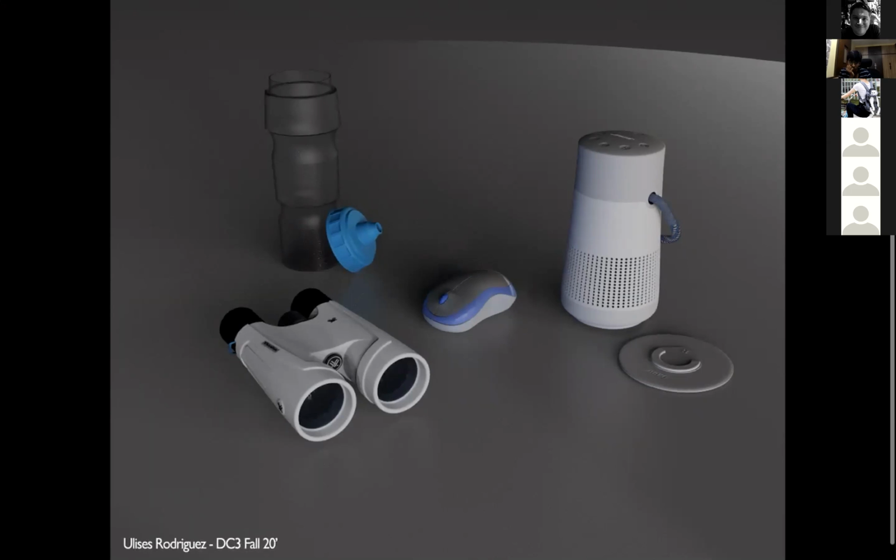And then one side of your rendering is really well lit, like the speaker is really, really well lit. And the other side, maybe there's not as many lights on the left side by the binoculars. I do see that all your lights are kind of coming from one side. Yeah. So it's not good or bad. I'm just kind of narrating what I'm seeing.